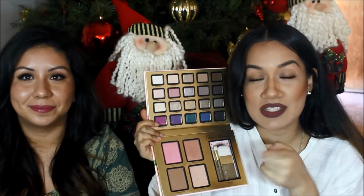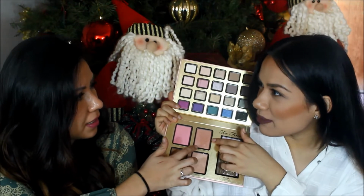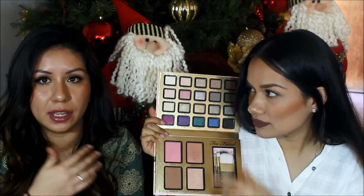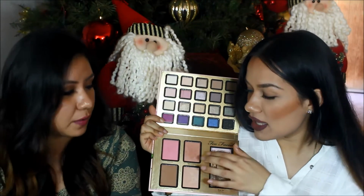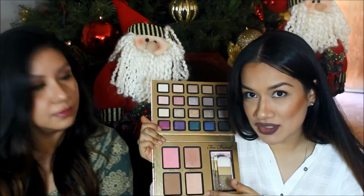I told you I was very scared to try this out, but I like this more than this. Oh yeah, because this is more shimmer, right? If you're more on the olive skin tone like us, it doesn't look very good. Yeah, it's more of a highlighter. I think it's more highlighter than this, actually.